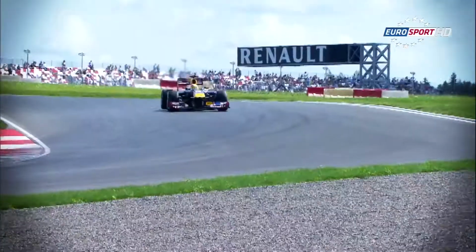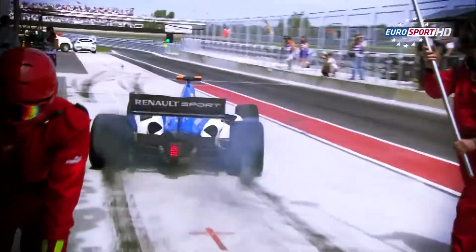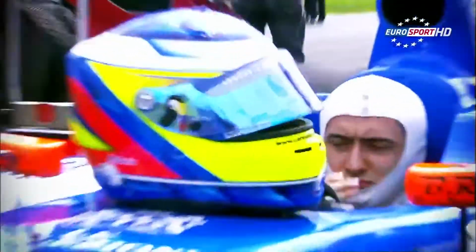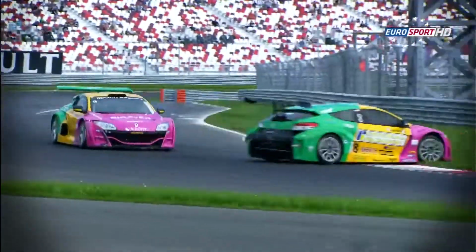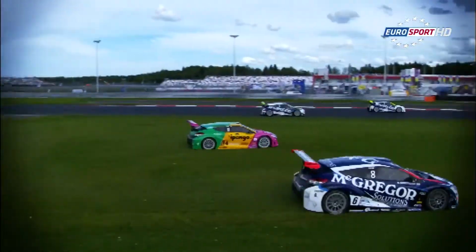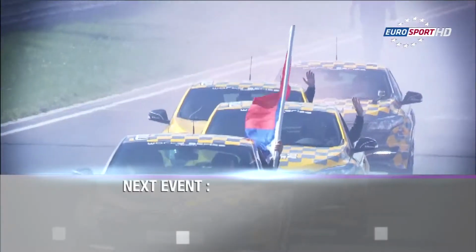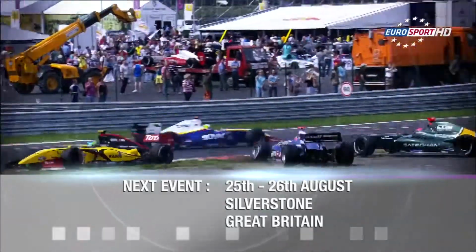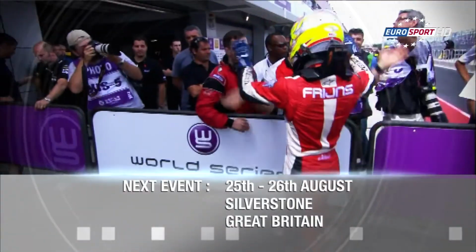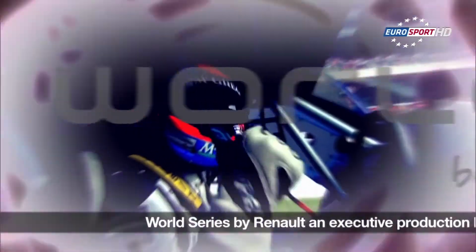So that was it from a world-first Moscow Raceway, hosting international level motorsport in Russia for the first time. And of course, Russia have their own Grand Prix coming around the Olympic venue at Sochi in 2014. It seems another international motor racing market is growing. But next time out, World Series by Renault heads to more familiar territory. At the end of August, post-Olympics, it's time to head to the home of the British Grand Prix at Silverstone.